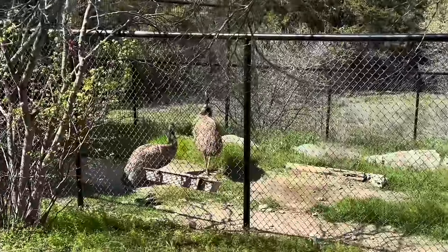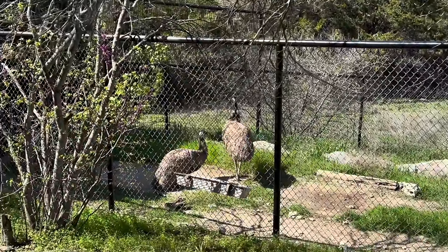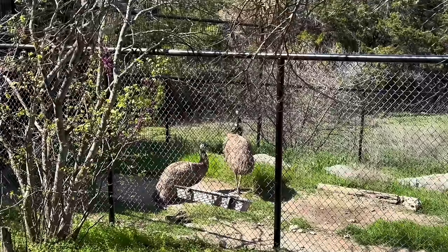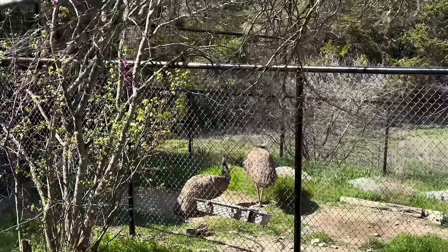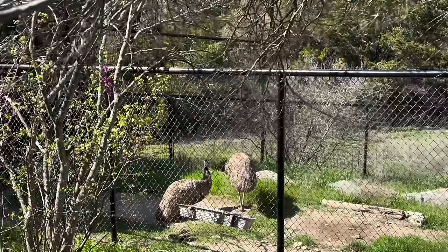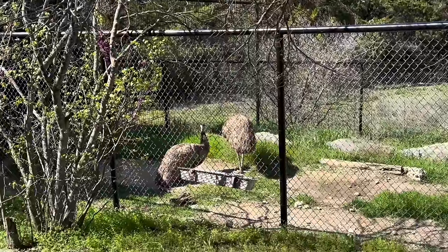Here is the emu. The Australians lost a war to this bird. When they tried to shoot at it, they barely could kill it because its feathers were so thick. Now that was with old school guns, but still. You should check it out, it's an interesting story.